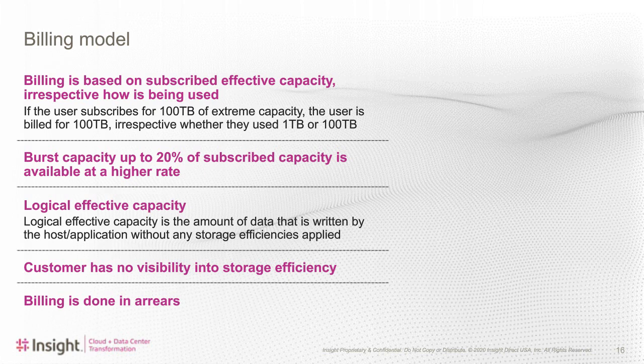Right, you pay for that consumption, and that's the billing metric. So there's no variability on it, and that's a big important part of it. I mentioned earlier that there's a burst capacity up to 20% that's included in the program, but if you have higher variability than that, that's something that the program can accommodate as well.